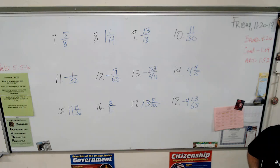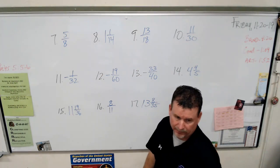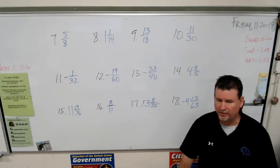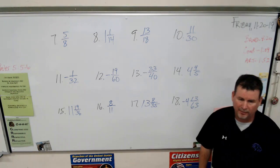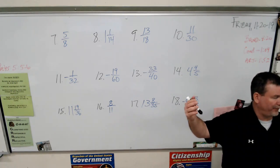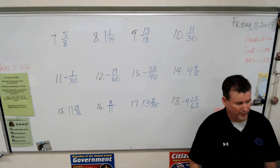On which number? Am I on the right page? I'm sorry, I got ahead of myself. Number 8, you kept it at 15/14. We should probably stick with changing it to mixed to simplify it. But if you got 15/14, you're still right. But you should always put it in simplest form.